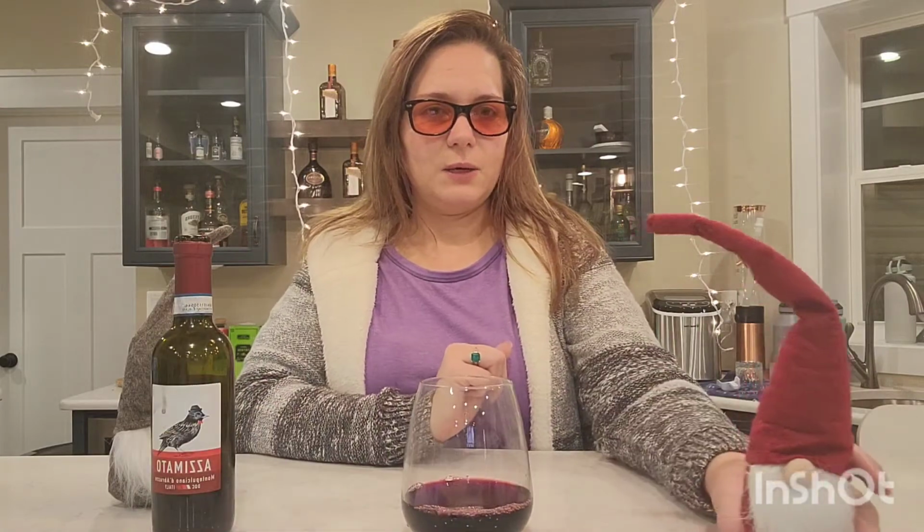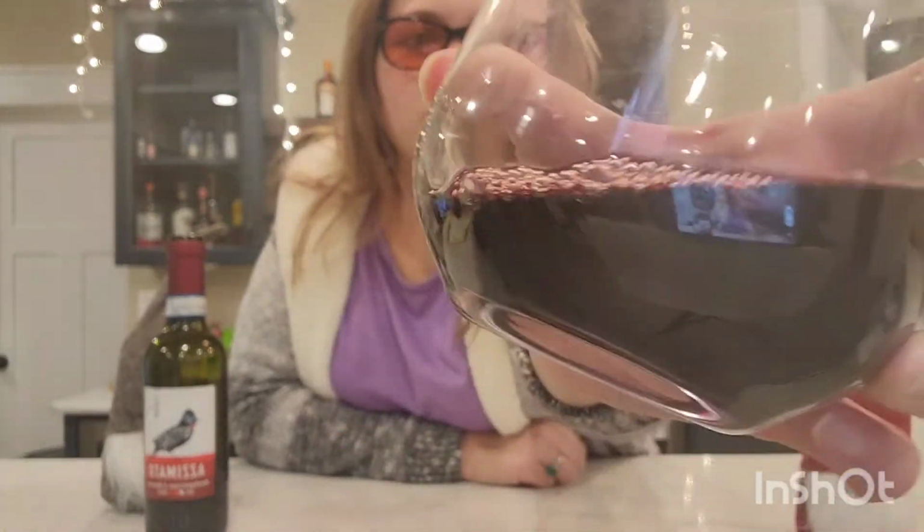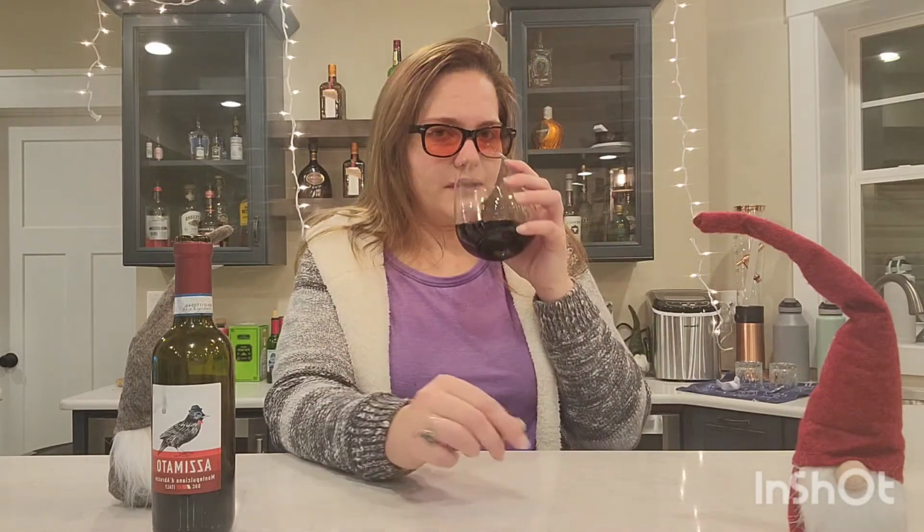Okay, I'm gonna move this guy over just a little bit. There we go. So, you can see a nice, beautiful ruby red color, which is pretty typical of the Montepulciano. So let's go ahead and get a whiff of that bouquet. So I get lots of boysenberry on the nose. And if you don't know what a boysenberry is, it's basically like a cross of a blackberry and a blueberry. So you get a lot of those jammy blackberry and blueberry flavors on the bouquet of this wine. You can also get some of those spicy flavors like tobacco. It's very noticeable on this bouquet.